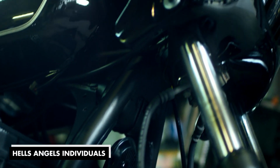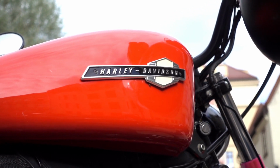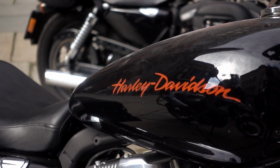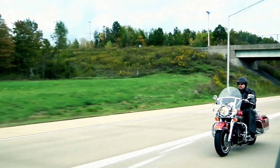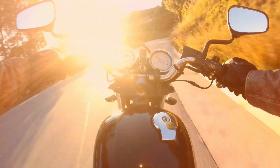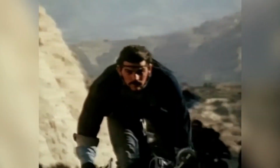Hells Angels members don't only care about what they look like. They also care about how strong and great they are. There are a ton of ways of further improving a Harley-Davidson's speed, handling, and general performance. Members can improve their ride by upgrading their engines, installing high-performance exhaust systems, and fine-tuning their suspension and braking mechanisms. These changes make the ride more exciting, and they also help members stand out from the crowd, both in terms of how they look and how well they ride.